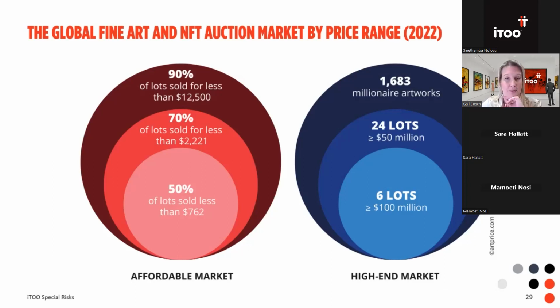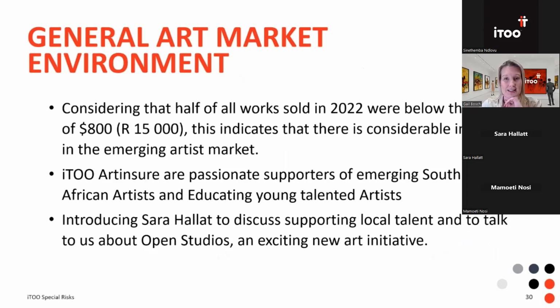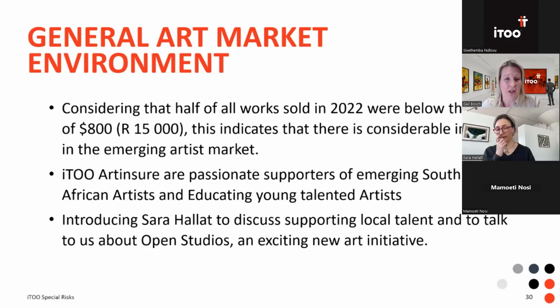To that end, I'm going to be introducing Sara Hallatt to discuss local talent support and to tell us about Open Studios, which is an exciting new art initiative. Sarah is currently the founder and director of the Meta Foundation and the managing director of August House. In 2011, she took up the directorship of one of SA's foremost visual arts organisations, namely the Fordsburg Artist Studios. Sarah has a bachelor in dramatic arts and a postgrad diploma in business, and she sits on a number of boards within the visual arts and creative sector. Thank you very much for joining us, Sarah. I'm going to stop sharing my screen and I will hand over to you.